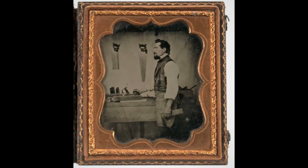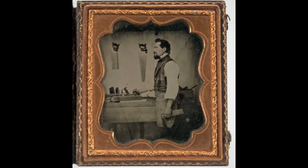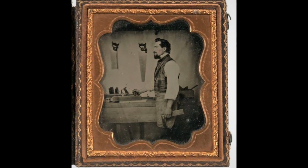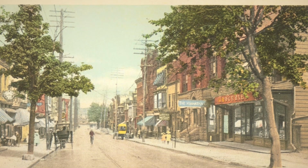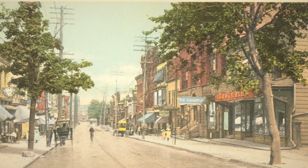We do know that once in the United States he found employment in the building trades as a carpenter and as a painter. Represented by this photo of a man standing in a workshop with saws and other tools visible. By 1860, he was living as a boarder in a home in Mount Vernon, New York. Captured in this colorful drawing of the street with stores, people, and a horse-drawn wagon.